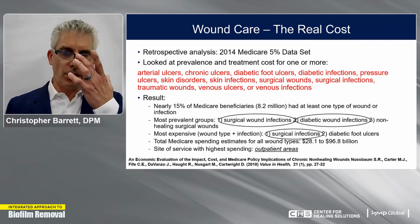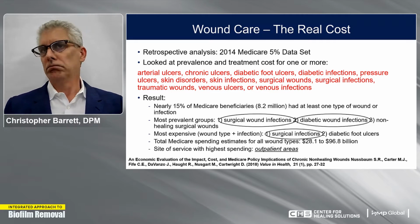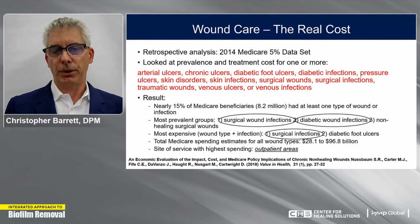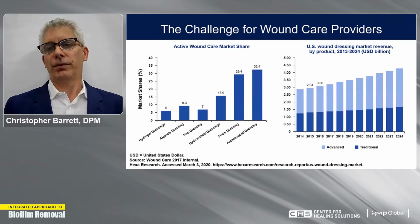So imagine if you add not only Medicare costs, but the commercial payers. It's not unreasonable to think that we're looking at $200 billion treating wounds and their complications. But look where the highest spending is, in the outpatient areas. Okay, so this is the challenge for wound care providers.